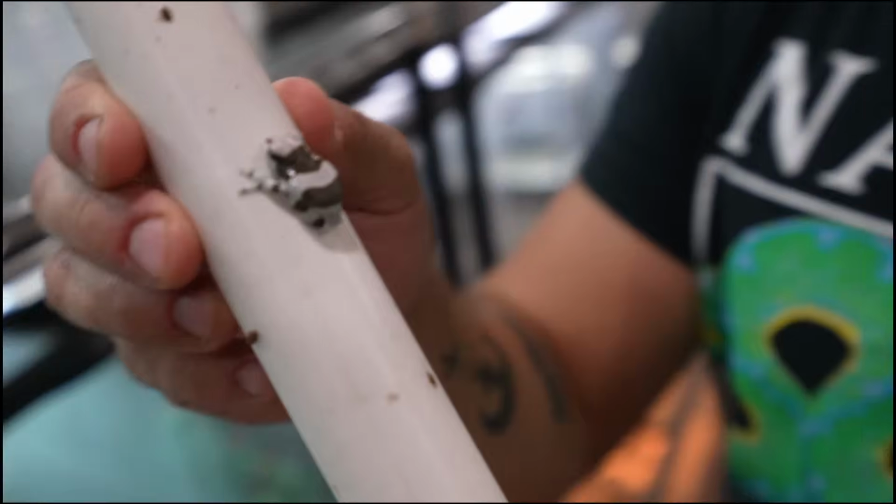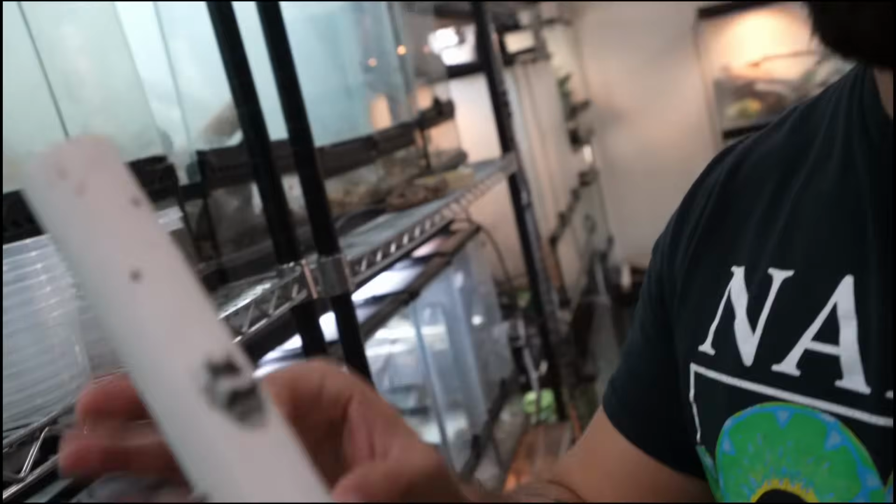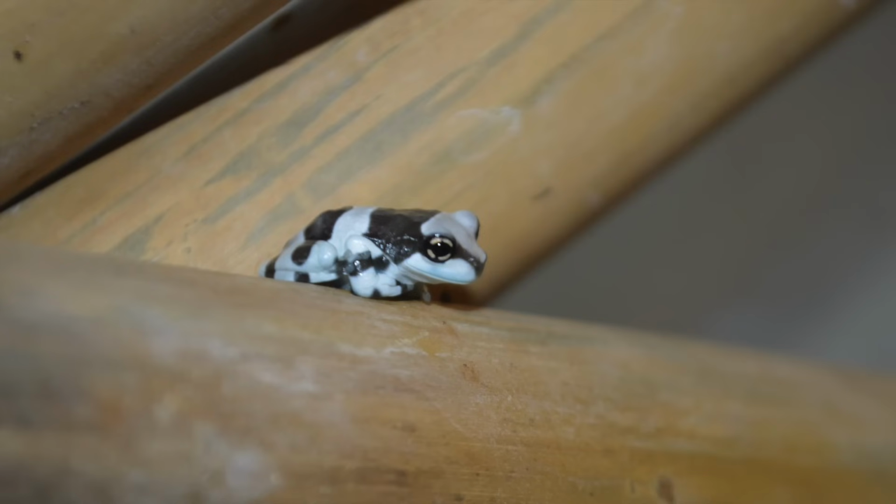Amazon milk frogs. These are one of my favorite frogs. They're very similar to a dumpy tree frog, just a little bit more humidity, and they get big as well. So when you see them very big, they're super impressive, just an incredible tree frog.